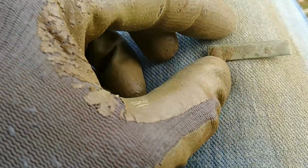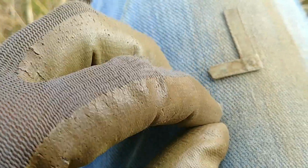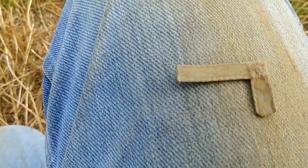Looks plain on the back side, the reverse. But yeah, it's got some pattern on that side. Nice little find. Shame it's not complete though.